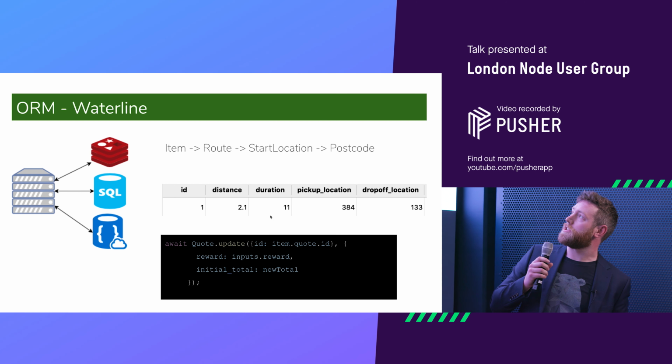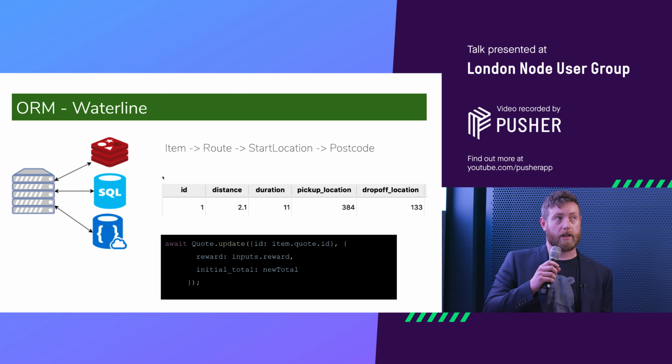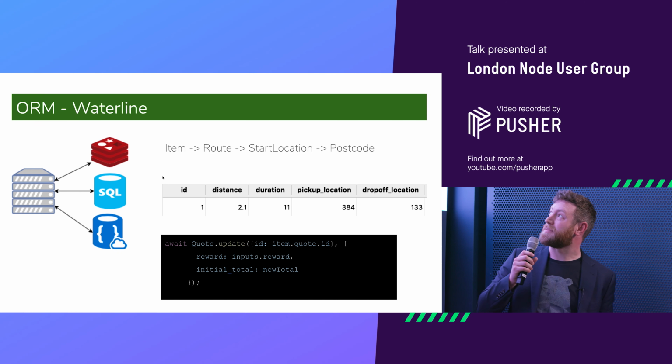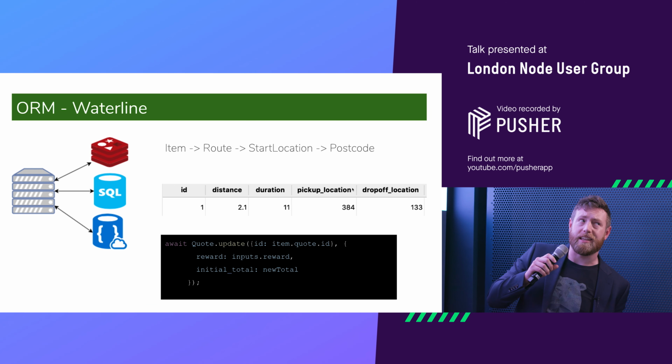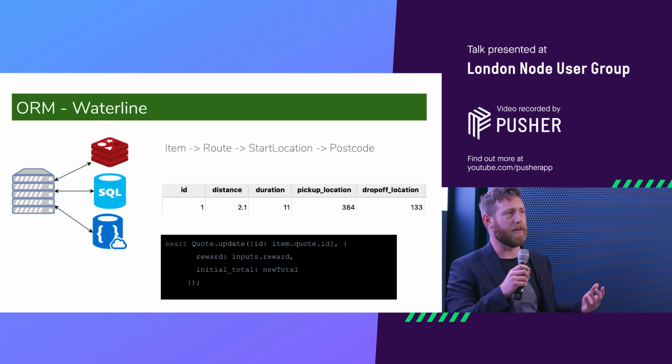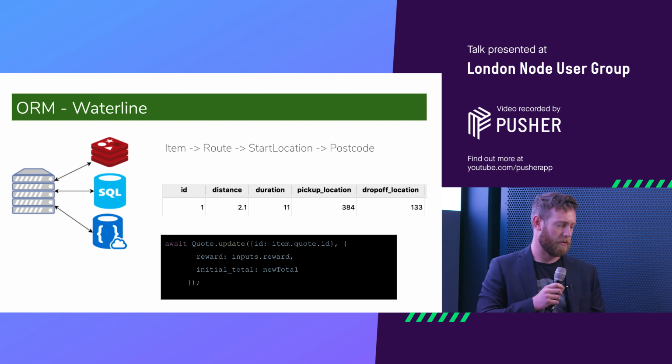And this is a little excerpt from a database where the root is, and also Sails, in the Postgres adapter at least, doesn't append the .id. So you can see here we've just got a string of numbers. So distance is 2.1, duration is 11, those are just numbers, right? Pickup location is 384, is that just a number? Is that a foreign key? There's no dash ID, underscore ID, and I know they are, but on inspection, it's maybe a bit confusing if you're coming to it, so you kind of have to know what's going on.